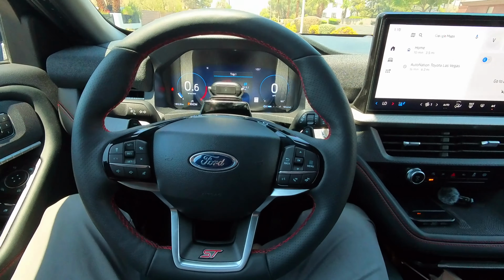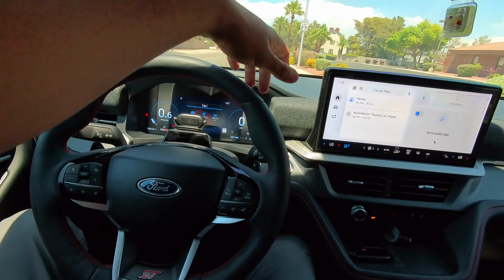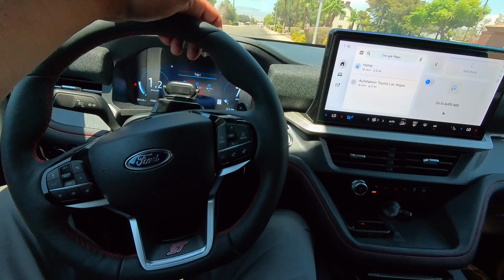And then we're just going to do a quick drive. This is what I enjoy most of, is how it drives.